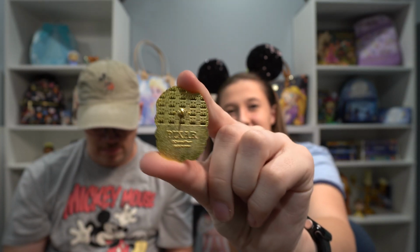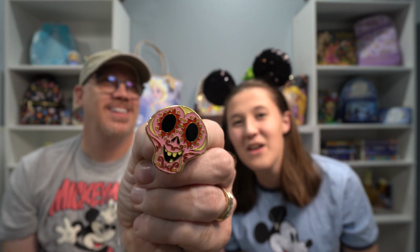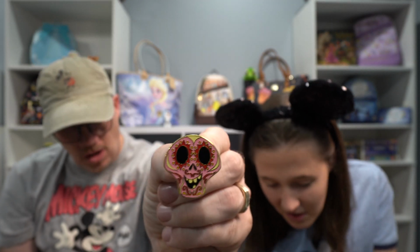It has the little Loungefly crowns, and it's got Pixar on the back. Very nice. What do we get? Oh, we got another sugar skull. We'll probably trade some pins on our Instagram. We'll post some of our duplicate pins and probably trade them.